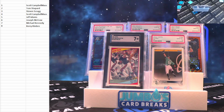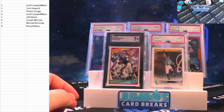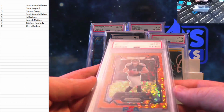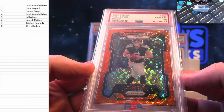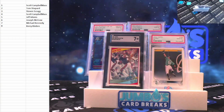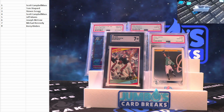Next up, Scott Campbell Mass. Jimbo's first. And Scott, you weren't on earlier. I'm probably just going to pick for you again. Personally, I think this card probably has the most upside out of the ones on the table. So we'll give you the Levis Disco Gem Mint 10. Going to Scott Campbell Mass. And Jeff Adams. Scott Campbell says, I'll take the Levis. Glad I picked right for you, Scott.